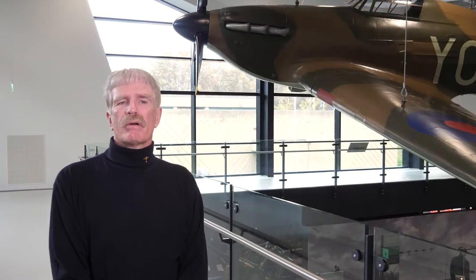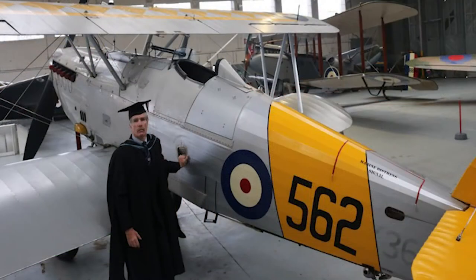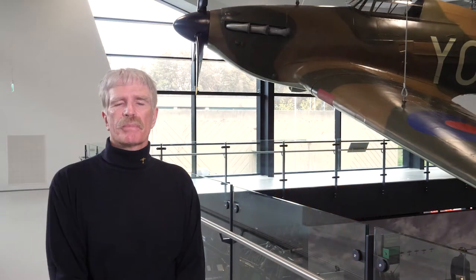So I'd flown them for a number of years, and I decided to take a period of research at University of Birmingham. So I went and studied with Peter Gray and James Pugh at Birmingham and ended up with my master's. And it was based on how these Hawker designs came to be and how they got into action. But it goes back quite a way.